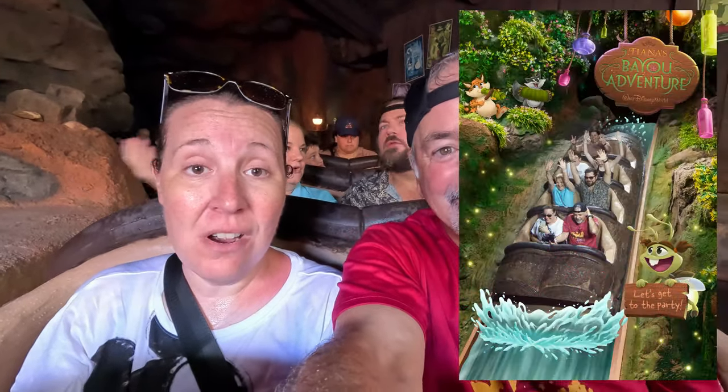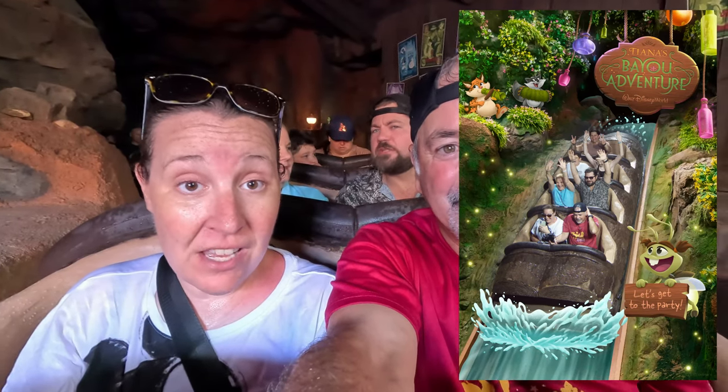It's so many little hills, and then the big hill. You go through the mist and the smoke, and then the castle is right there when you go under the bridge. It's like, trust the process. The Imagineers knew what they were doing. Oh, it's awesome.